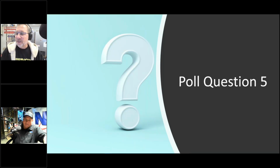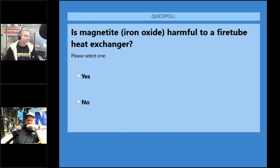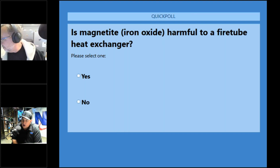So anyway, moving on. Poll question number 5. Is magnetite iron oxide harmful to a fire tube heat exchanger? Yes or no? Damn, they're quick. Hold on. 89, 92 yes. 7 no. 94 yes. 6 now. I had somebody pull an answer back.